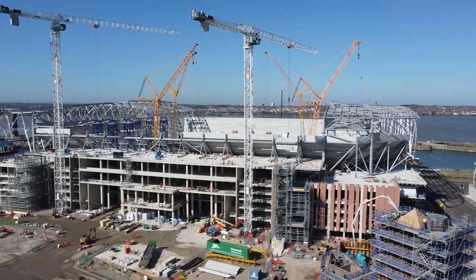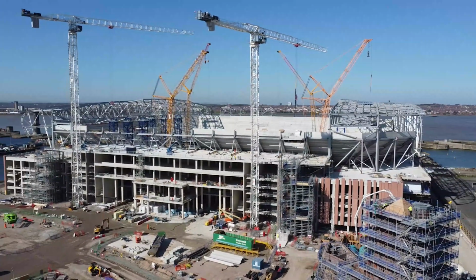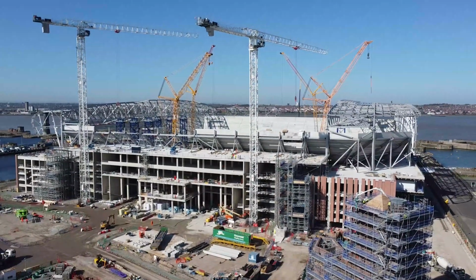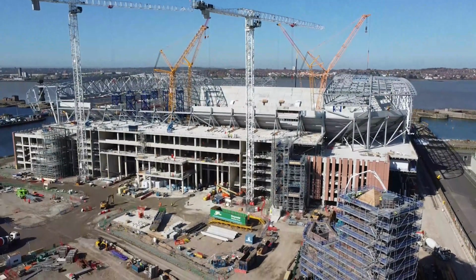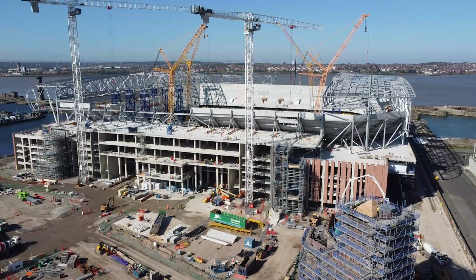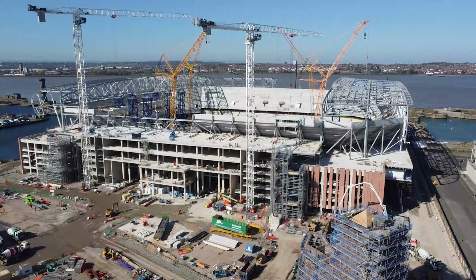So as you can see here in this particular shot, the concrete is starting to be installed as we start circling around the north side of the stadium or site.